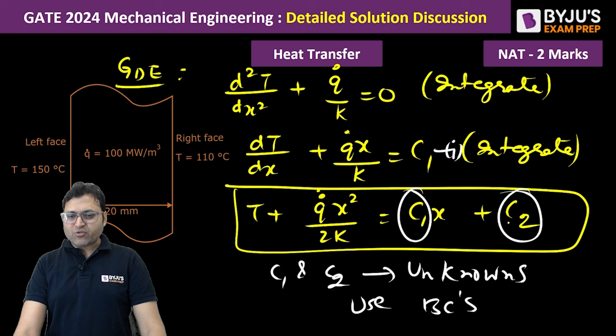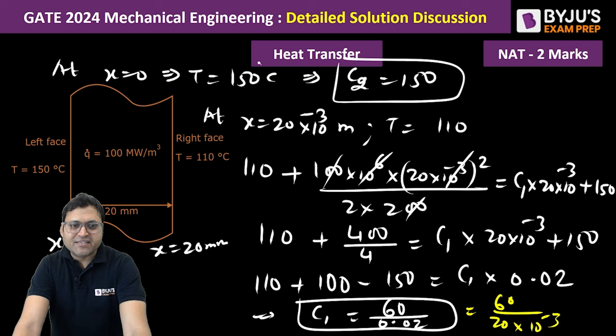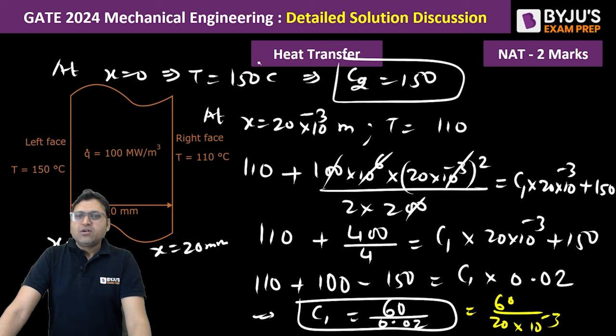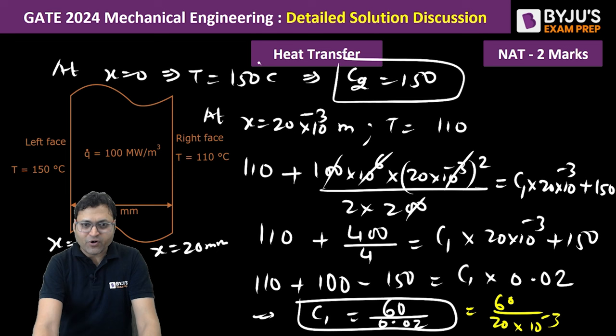We can easily find out the maximum temperature also. So these were the questions which were asked in Mechanical Engineering GATE 2024 from heat transfer, fluid mechanics and thermodynamics. Now I would like to invite Dheeraj sir for discussing the solution to the questions of his subject. Thank you very much, guys, and let's welcome Dheeraj sir for the remaining part of this session.